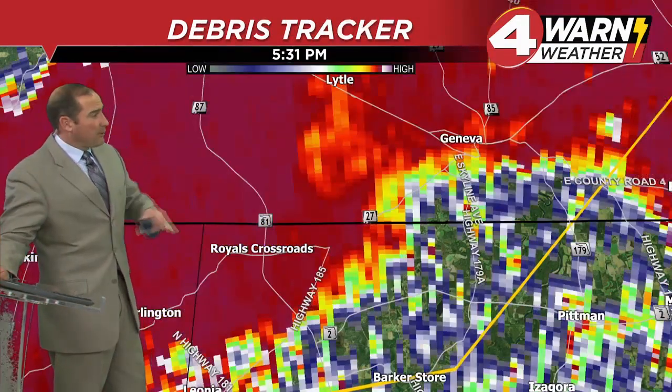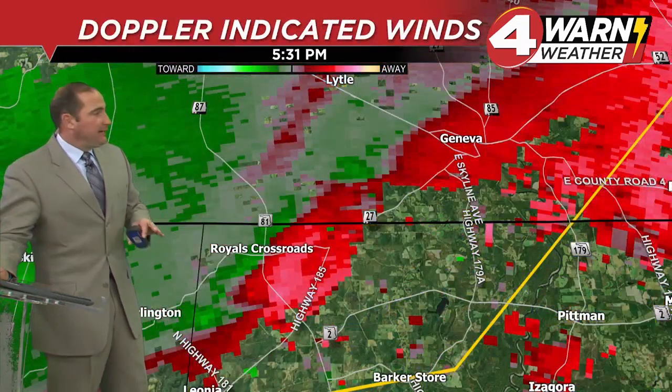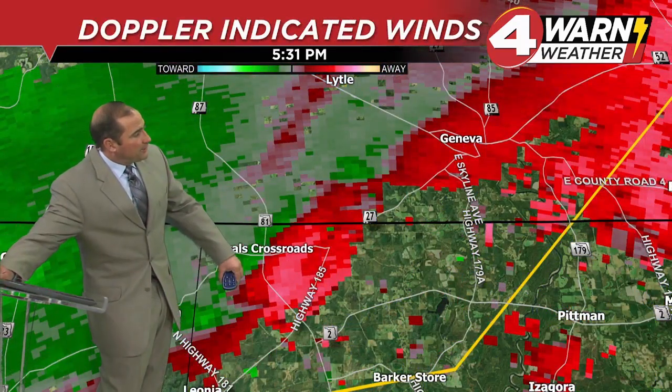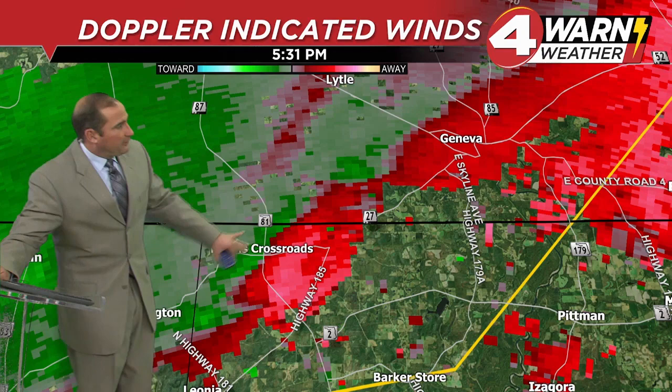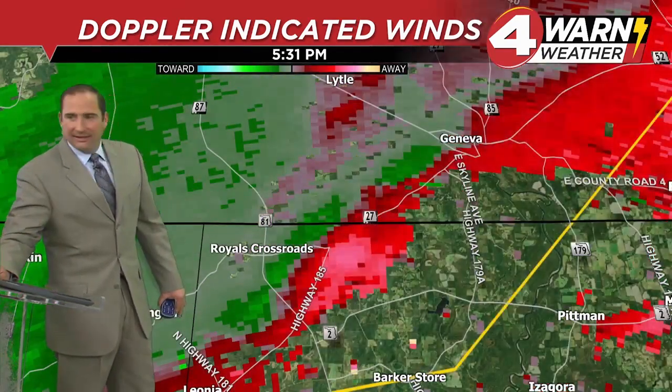There's a look at the debris tracker. We'll throw it up just to show, hey, we're okay for now. The velocity data here shows pretty good winds right in through this area, Royals Crossroads. That will pass off to the south likely of Geneva.